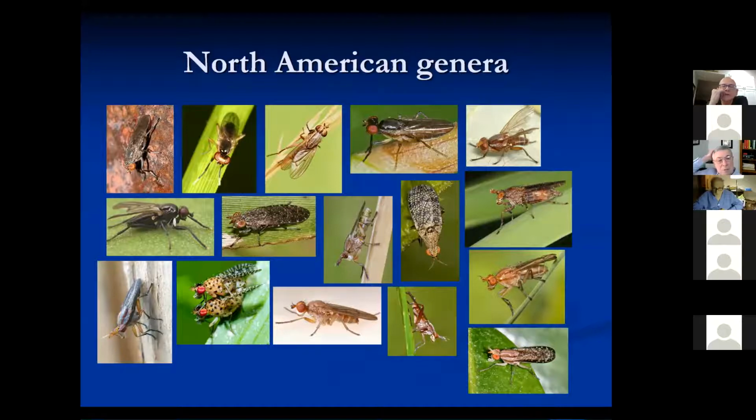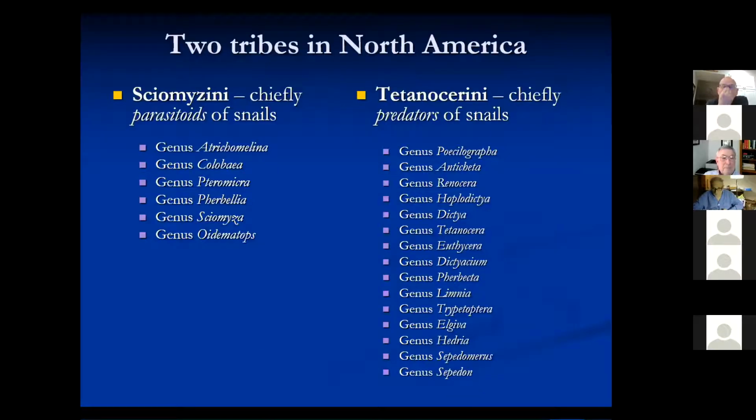People ask me, what do Sciomyzids look like? And if you look at these pictures, you can see it's really impossible to say, well, they look like this or that, because on visual characters, they're just so highly diverse. Sciomyzidae, the 6 genera on the left, Taxonomically, the 16 on the right, just to give you an idea of the fact that Sciomyzidae, there aren't as many different groups of them.